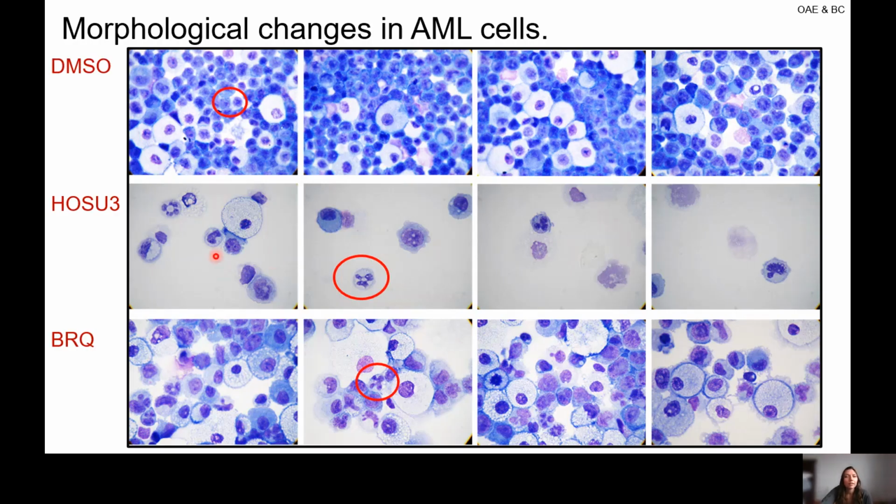The way that we did this was through an imaging assay, looking for morphological changes. Up here is our negative control, so what we expect to see is immature cells, and that's what we do see. We can see a large amount of nucleus and a very little amount of cellular body in most of these cells, which is showing an immature myeloid cell. But when we treat with HOSU3 and Brequinar, and I want to focus on HOSU3, we see the breaking up of this nucleus, which is showing a neutrophil. A neutrophil is a type of mature myeloid cell. So that's exciting that it does seem to be showing signs of differentiation.